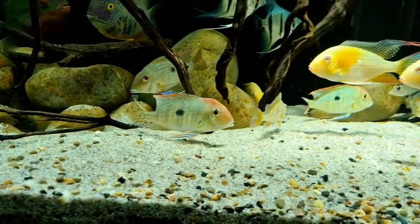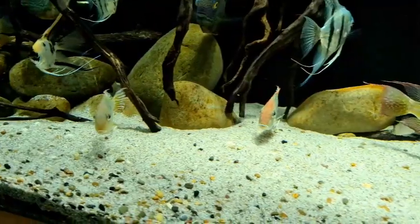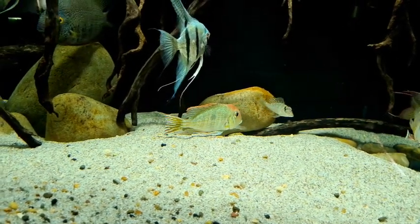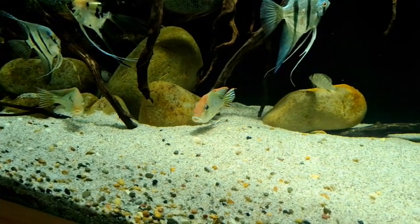I still have the red head Tapajos. There's a dominant male. He's always fairly well coloured up, and his girlfriend colours up when they spawn. But unfortunately, fry doesn't last very long in this tank, so maybe when I finish the fish room, they might get a tank of their own and we'll let nature take its course.